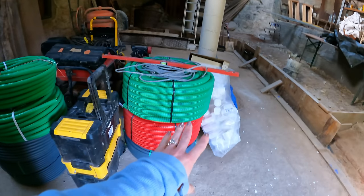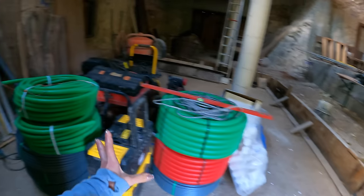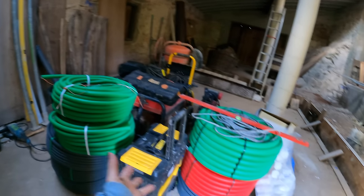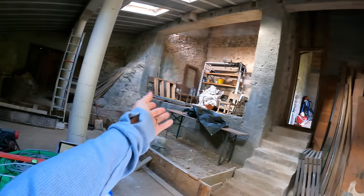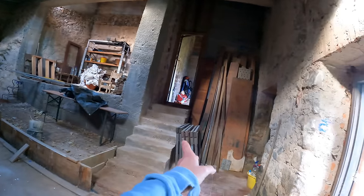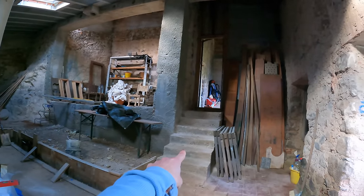This stuff will most likely stay because I think these are the tubes that they will use for like the electricity and the plumbing or something like this. But, you know, all the stuff up there on the theater, all of the wood, that's gotta go. They'll also be building the stairs, removing these stairs, and building the walls that will separate our bedrooms in the upper area.